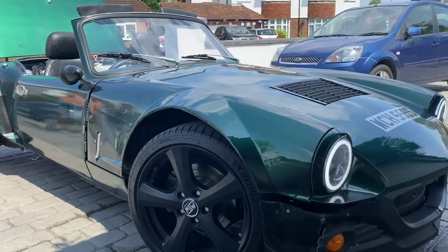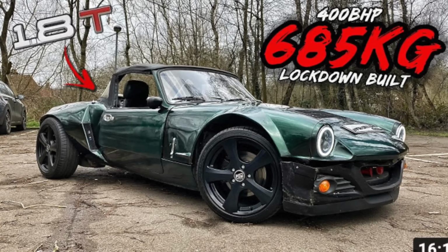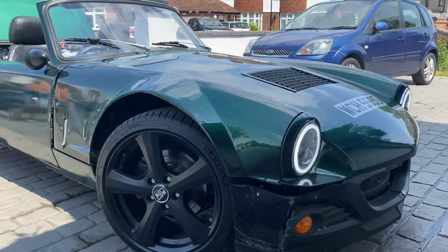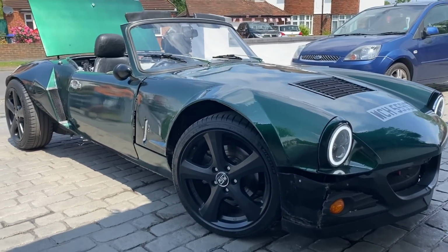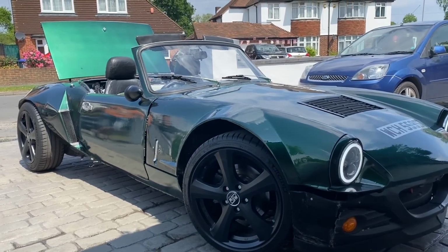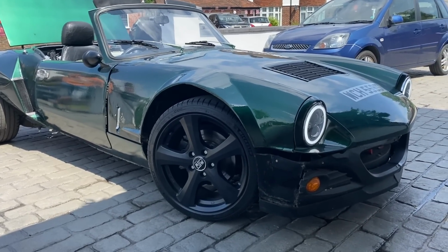If you want to go on to Officially Gassed, they've done a video on this, which will probably go into the driving and the experience a lot more. I'm more the engineering side and the building side, and I can tell you, for a lockdown build, and talking to the owner, the cost has been very minimal. I think he said the engine was 75 quid. He bought the chassis for something like a couple of £100.